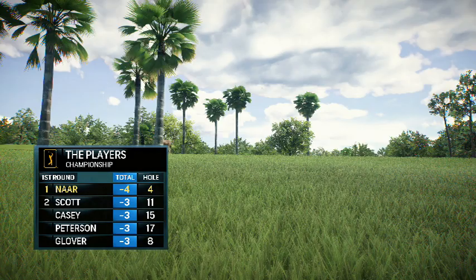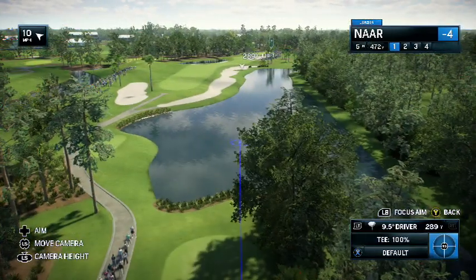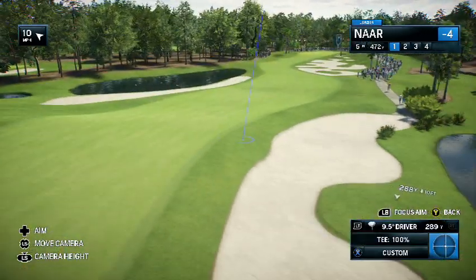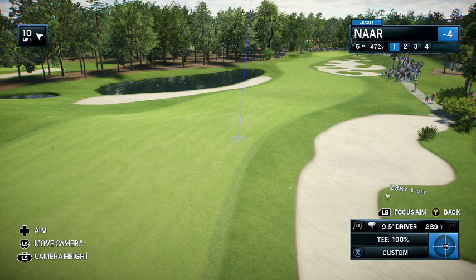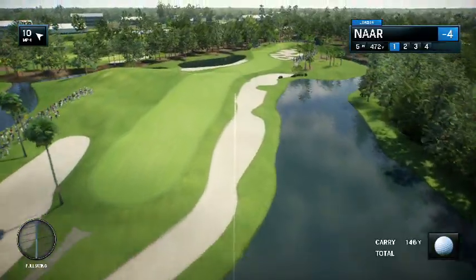Now to the 5th. This long par 4 thought to be one of the most difficult holes on the front side here at the TPC Sawgrass. If you've got plenty of length in the bag, you can almost take it directly over the bunker on the right. But if you're not as long, you have to aim down that left side.